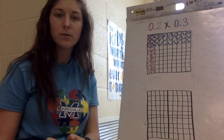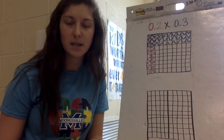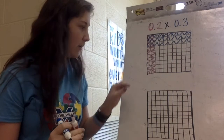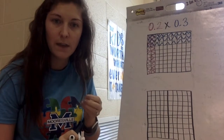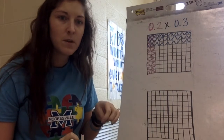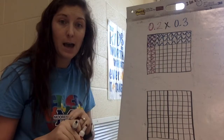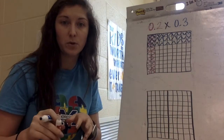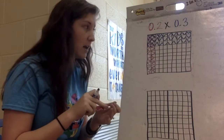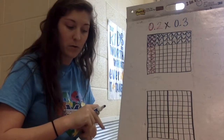And if you'll remember correctly, when we were doing our warm-up with the base 10 blocks, we talked about how each of these little tiny squares represent hundredths. They don't just represent ones. So I have to count the overlapping pieces. So my purple area, because it's what red and blue makes together, I have to count those pieces that are covered in both red and blue.